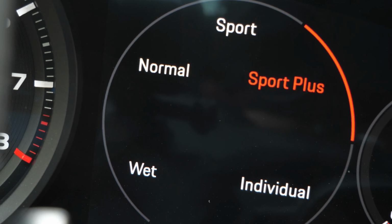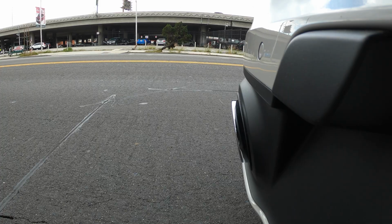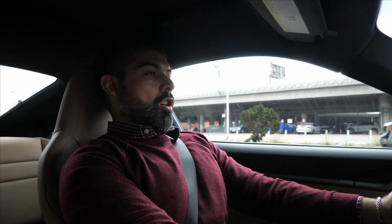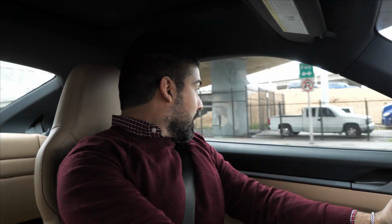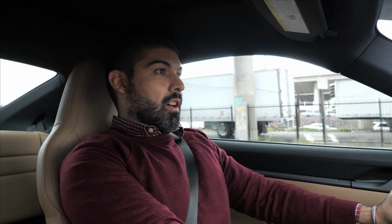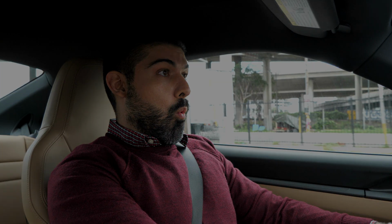Plus mode, overboost on. Oh my God! Oh my God! Holy jeez! It was at this point when I realized the Carrera S was much faster than I imagined, but more to come on that later.